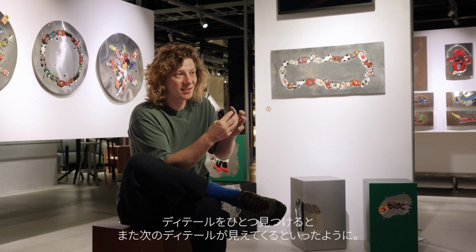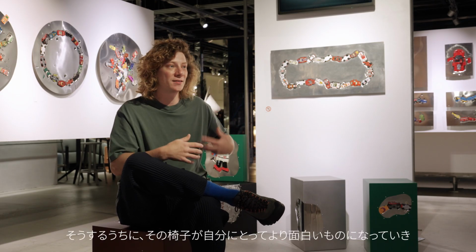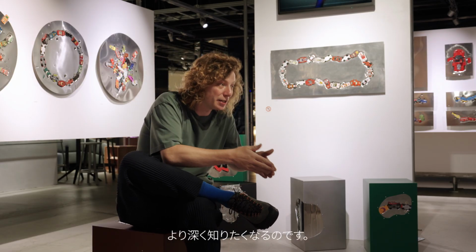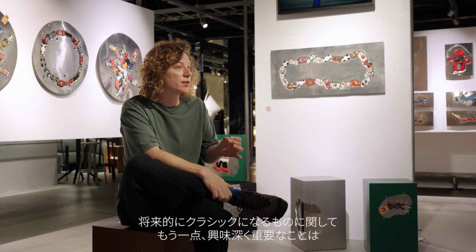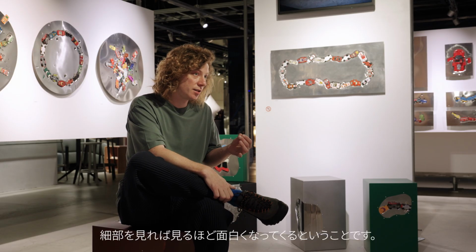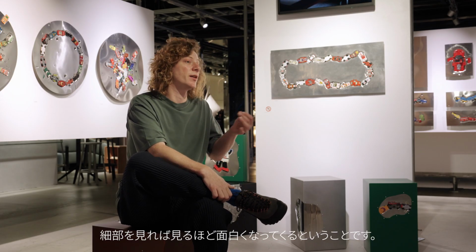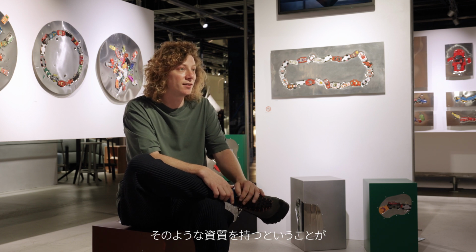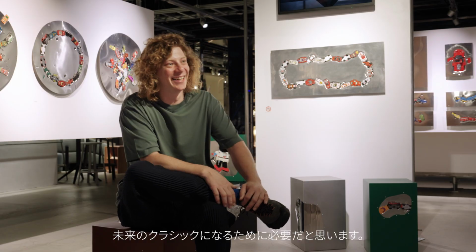When I see one detail, then I see another detail. And slowly that chair only becomes more and more interesting for me, to dive in deeper and deeper and deeper. And for future classics, I think the last part is also very interesting and important, that if you look closely and better, it becomes more and more interesting. And that is an important quality that can be a future classic.